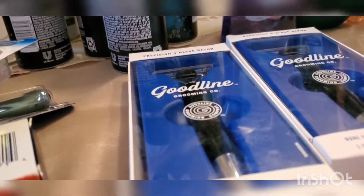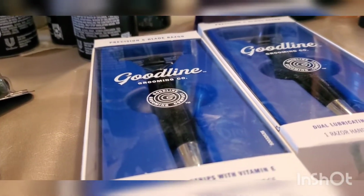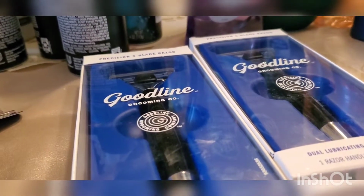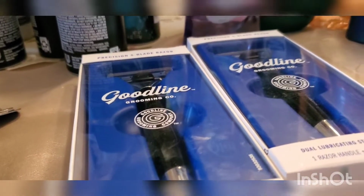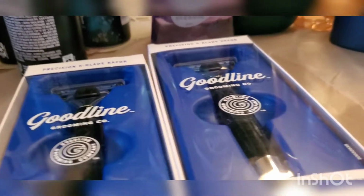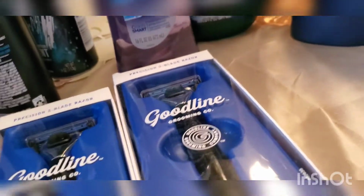Okay, so let's jump right into these deals. So for the Good Line products, I was contemplating on doing this product, but when I got to CVS this morning, I realized they're buy one get one 50% off. I had an $8 off of 2 Good Line razors, and I also had a $4 off of 1, so I decided to take advantage of that.